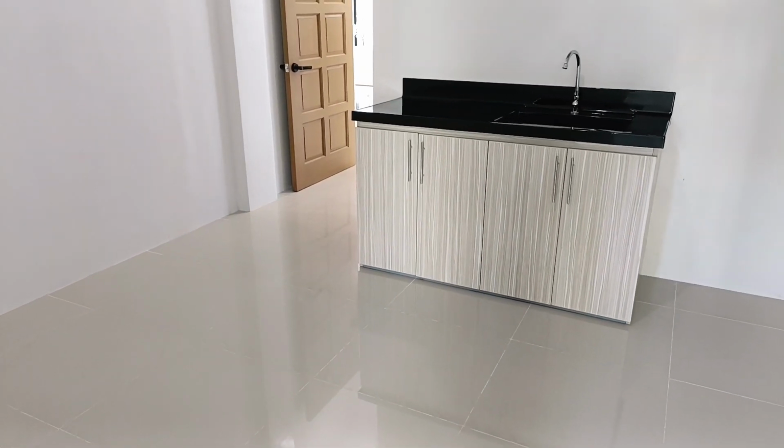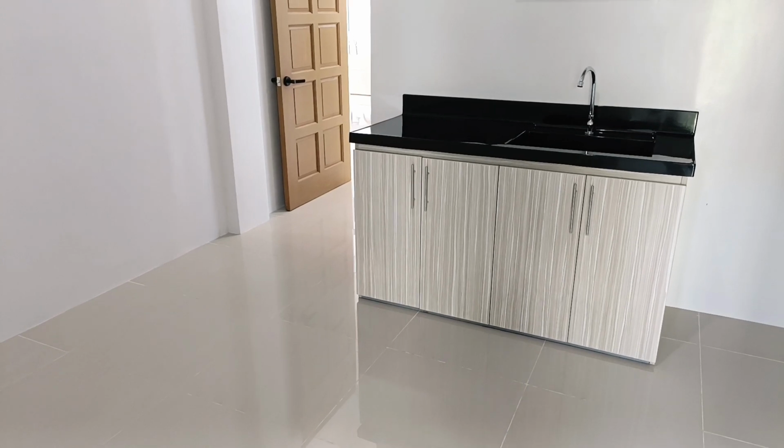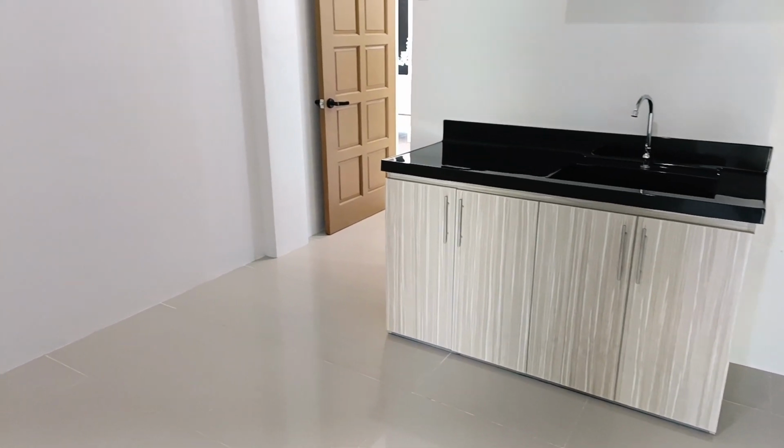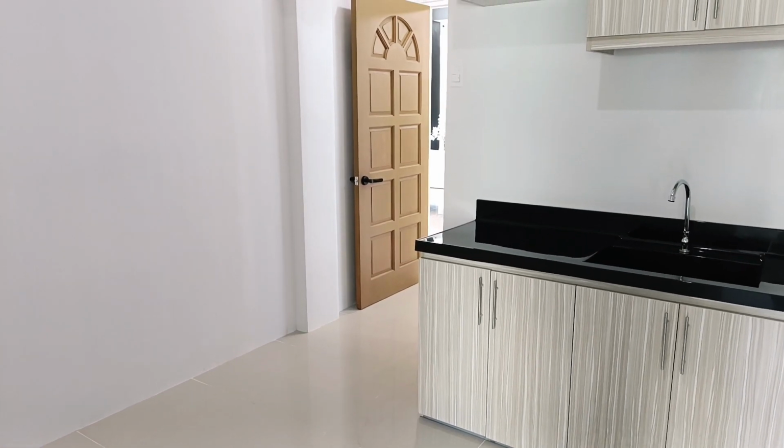Right. So right now we're going to the fully furnished unit, the poly furnished. At least you have an idea how to furnish your unit. Let's go.